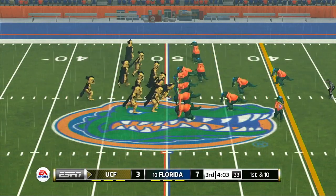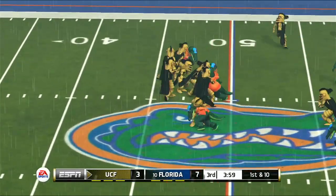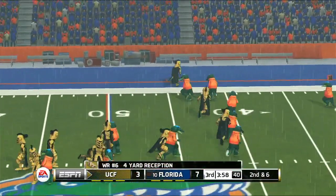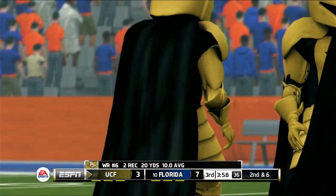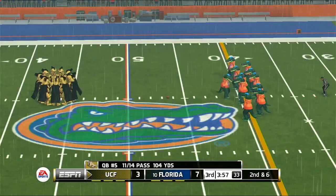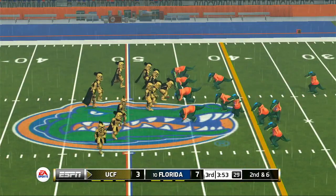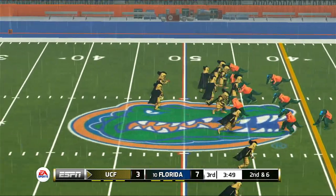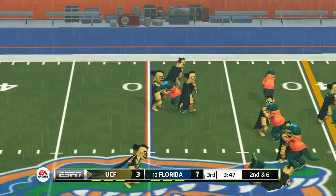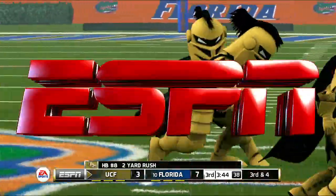Four down. Check Mike 12. He's out of bounds at the 46. That makes it second and six. Ball on the 46. They'll give it off here, and he makes it out to about the 44-yard line.